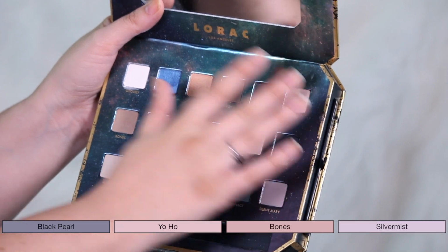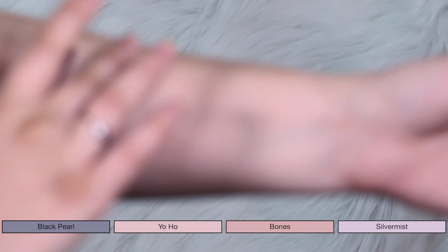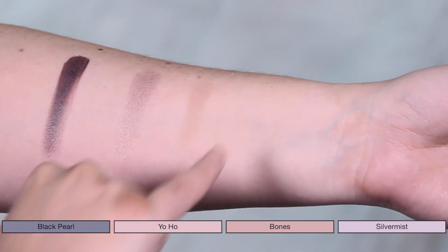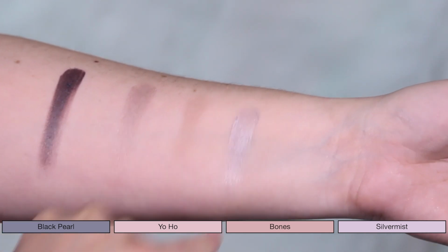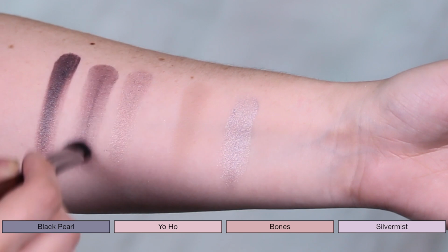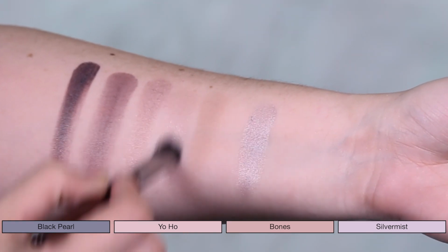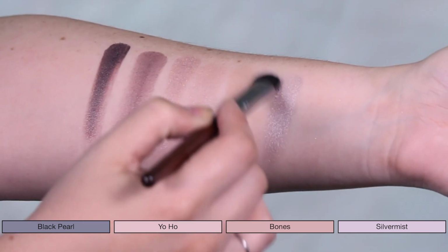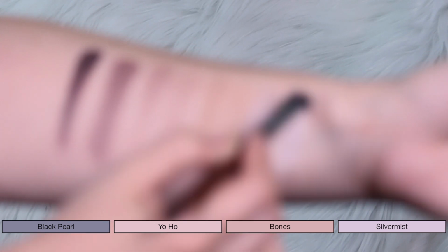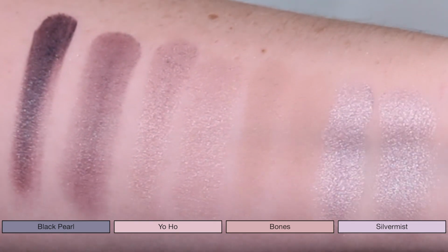Going into the second set of 4, we have Black Pearl, Yo-Ho-Ho, Bones, and Silver Mist. Black Pearl is one of those duochrome shift shades. It's kind of a teal and warm brown shade. It's really fun. I really like shades like this. Yo-Ho-Ho and Bones are just kind of okay in the swatch. Bones is a nice transition shade for my skin tone or lighter. It probably won't work very well on other skin tones. Silver Mist is a gorgeous shade. I really, really like it. So my favorite ones here are Black Pearl and Silver Mist. The other ones are just kind of okay for me.